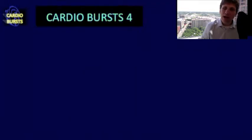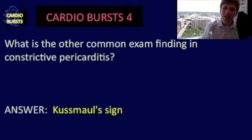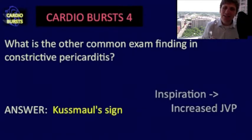And what is the other common physical exam finding in constrictive pericarditis? Kussmaul sign, exactly. Kussmaul sign is an increase in jugular venous distension upon inspiration. Remember, when one inspires, there's an increased venous return. But if you have a constricted pericardium, the increased venous return will not move forward, but rather it'll get backed up in the neck veins. And that's due to an impairment in mid to late diastolic filling.